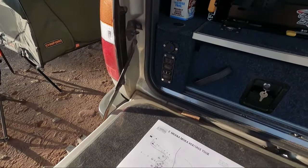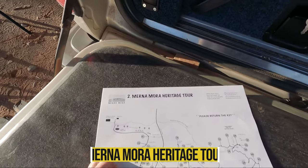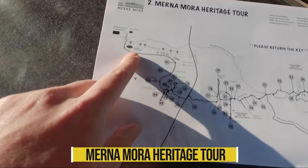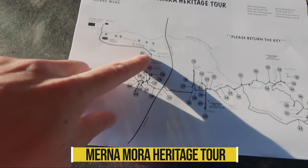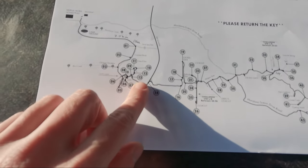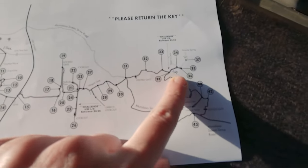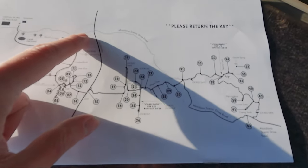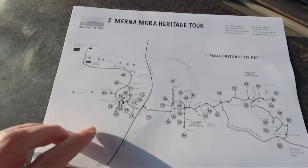So the Heritage Trail or Heritage Tour, whichever way you want to say it. A bit hard to see now the sun's out. I'll be starting here at the campground, working my way back through till I get to a sign called Ilka, and that's where it starts. Then I've got to go through all this area here, up, and then back down the scenic drive, and back into the station and drop the key back.